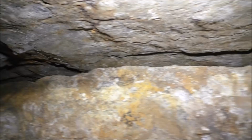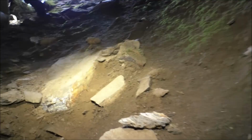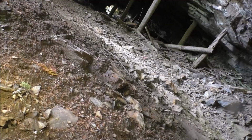All right, we'll just quickly make our way through here. Hopefully the mine gods will be nice to us. We're past the worst part of it. Oh, look at that pile of rat shit there. Rat groceries there. Holy. That is a big rat house.